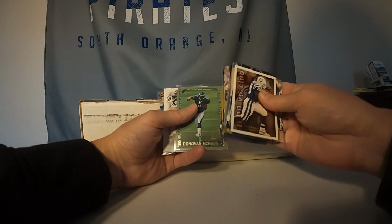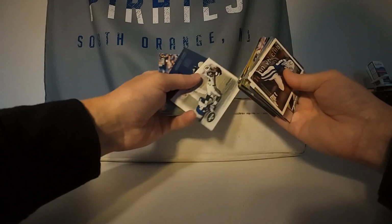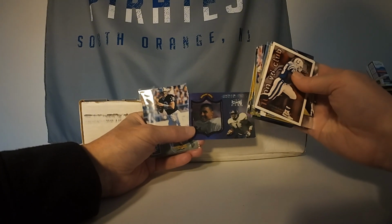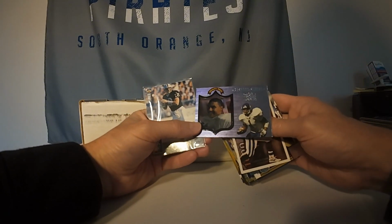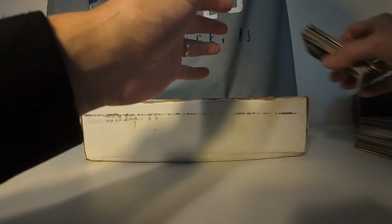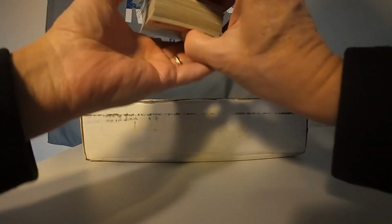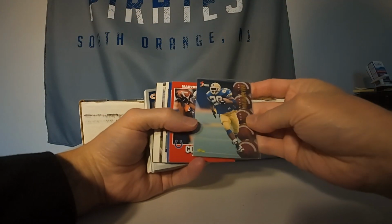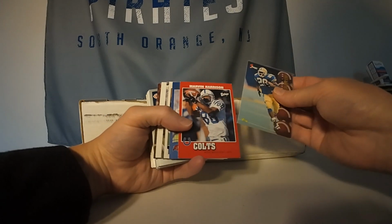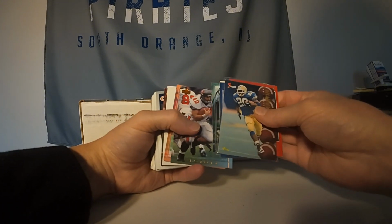You got a Donovan McNabb rookie card there, the Topps. Curtis Martin. And these cards, these are always cool. I haven't actually got one with a really good player on before, but really nice with the see-through there. Terry Glenn. And we got a Curtis Martin, pre-rookie. Marvin Harrison vintage, Sage. Got Bledsoe, another Curtis Martin.